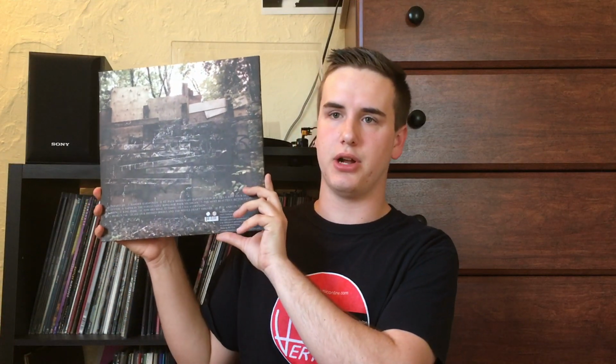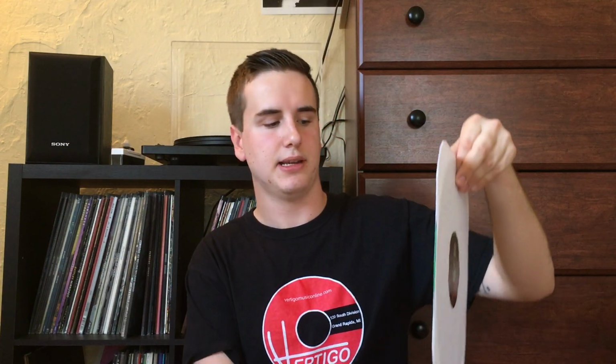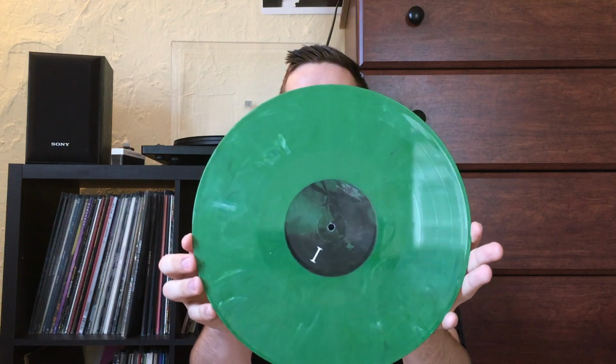So this record is another great double LP, gatefold, all sorts of good stuff in here. And this one actually is a variant. I picked this up at Vertigo Records in Grand Rapids, and they had a few different variants, where the second disc is always clear, but the first disc is always a different color. So this one is green. It's got sort of a marbled color. I'm not sure if you can see on that camera what's going on there. And this album is just a great collection of short stories.